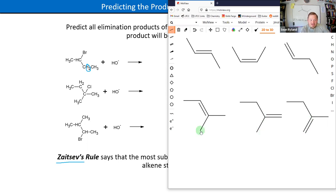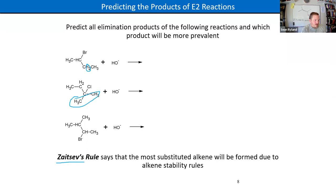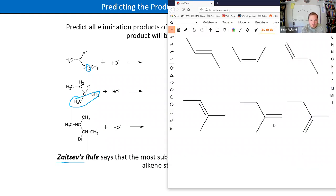So the two identical methyl groups that we had to pull hydrogens from, this is why the rules say if there is more than one type of beta carbon, these two methyl groups that we started with over here, those are identical. So it doesn't matter which of them we pull a proton from, we're going to make the same product. In either case, we wind up with 2-methyl-1-butene.